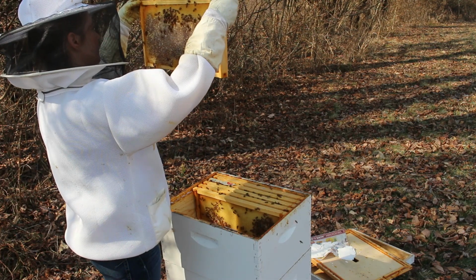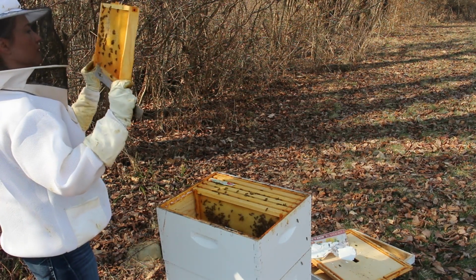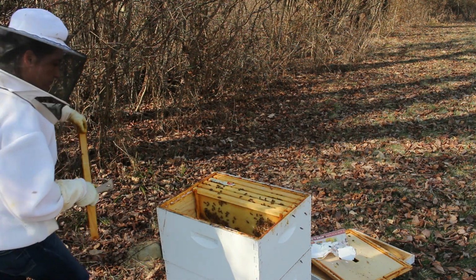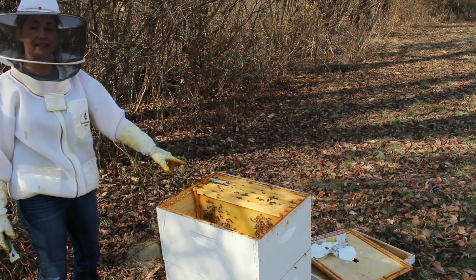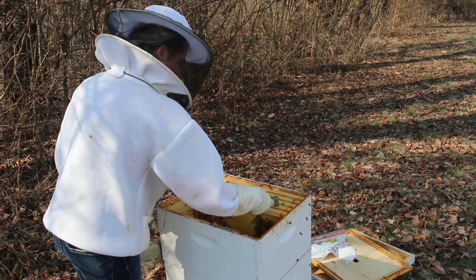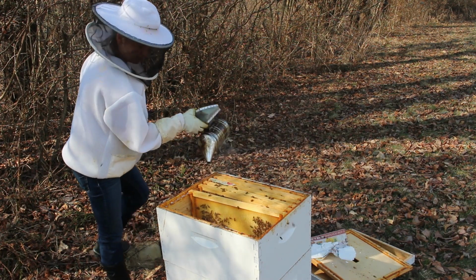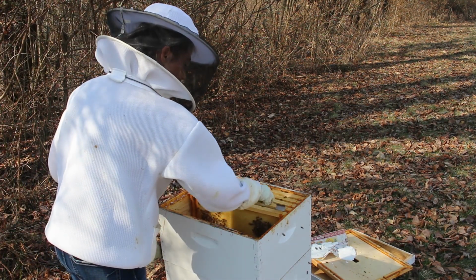Another pretty heavy frame of honey. We've gotten through most of this one. So this one they've gotten through most of. Still a little bit of capped honey, but this side has a lot of capped honey as well. I'm guessing the clusters here on this side, as we start to get to these frames, there's probably not going to be a lot of honey left in those. As I said, looking at the frames, they probably didn't need that extra sugar, but it's better to be safe than sorry.